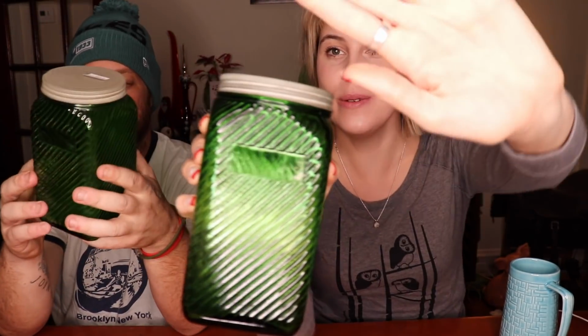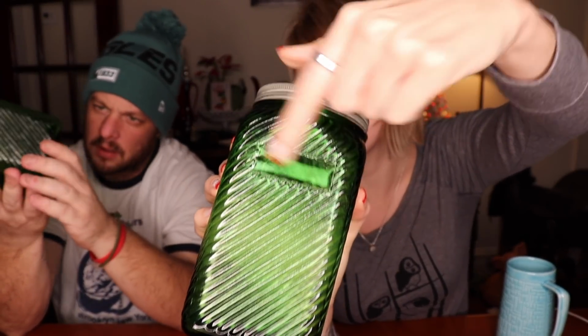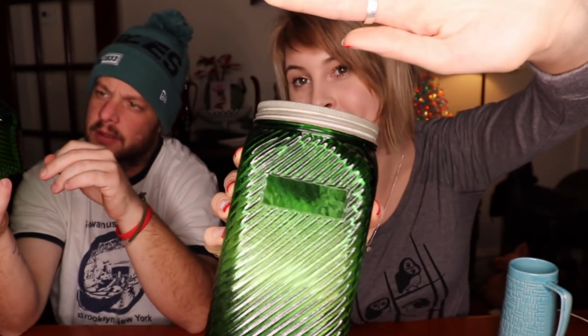I'll give you these first. Oh my goodness. I do like those a lot. Nice canisters. Yeah, very nice. Now, I usually see these with labels right here, I think. These are Owens, Illinois glass. Mm-hmm. And the plant number is on here. I can actually decipher where these were made.